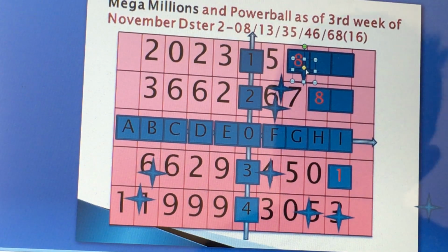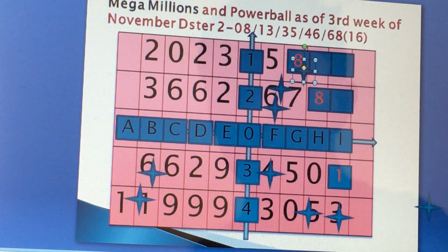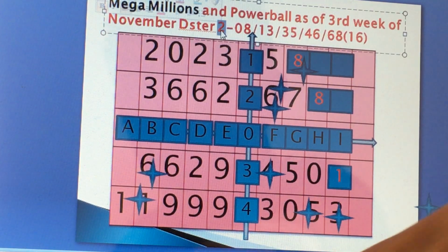Now, let's try that again with Dster number 3. I'm going to review the other Dster. And so far now, Dster did good for Mega Man, but it doesn't mean it's not going to do good without using the blue box. And we're going to shift to Dster number 5. I'm going to skip Dster 3 and 4. I'm going to review Dster number 5. So it's going to be 1, 2, and 5.